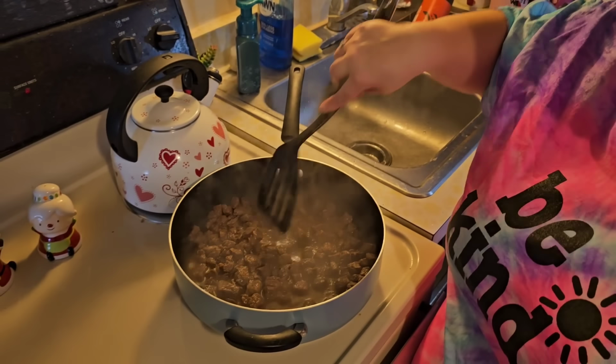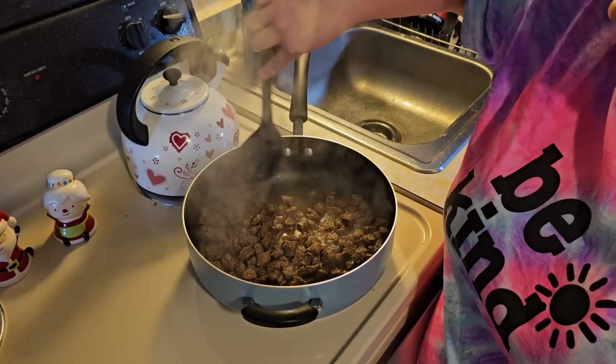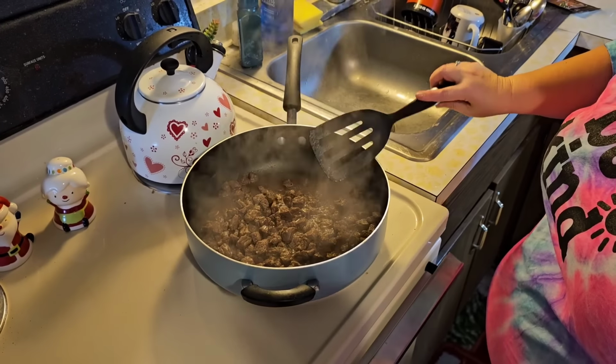Right. Because you can do it on the stove. It would just take a long time probably to make sure that it gets nice and tender. Yeah. Okay. It's very delicious.